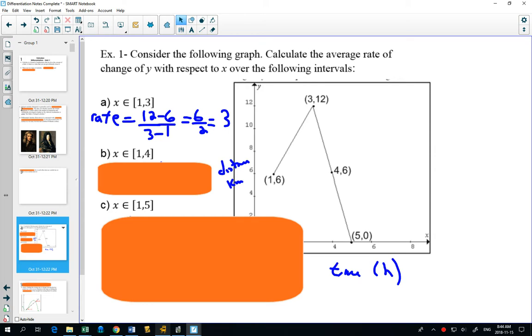From 1 to 4, however, our average rate of change is 0, because we're technically back to where we started from. So maybe you're going for a nice leisurely walk away from your house. Your house is at point 6 here. And then all of a sudden you're like, oh, I forgot my wallet. You turn back and get back to your house. And so on average, you haven't gone anywhere. Your average speed would be 0 kilometers per hour because you're right back to where you started from.